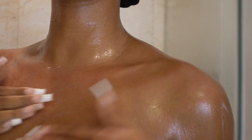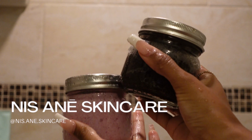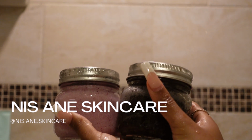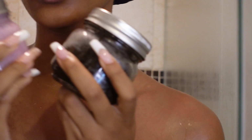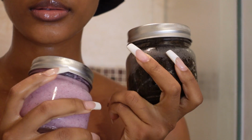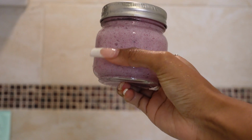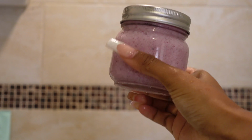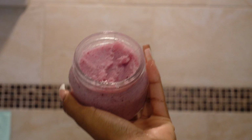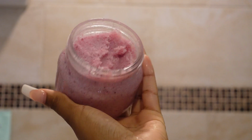Now, I know you guys heard me talk about the Nis Anē Skincare, and she went ahead and sent me some of her products. The 2 products that she went ahead and sent me are her scrubs. I have a coffee scrub, and I also have a rose scrub as well. These scrubs are so moisturizing, they smell so good, but most importantly, I really do feel hydrated after I use it on my skin, and I love the way that my skin feels and looks when I go ahead and wash this off in the shower.